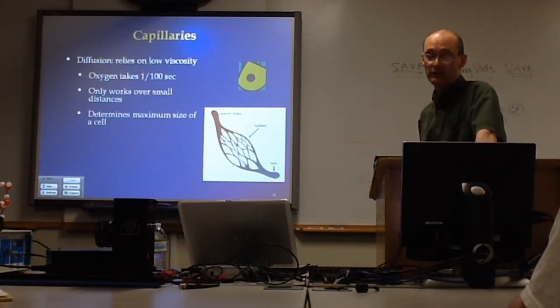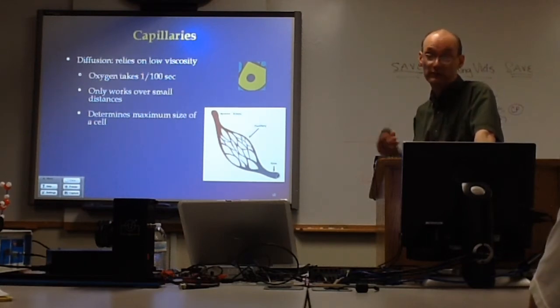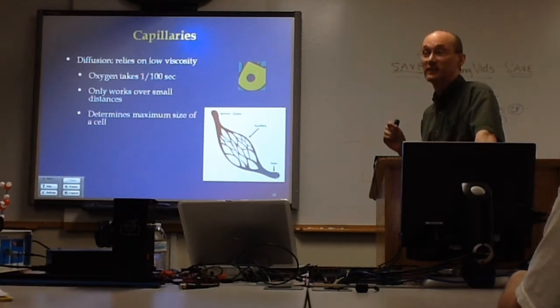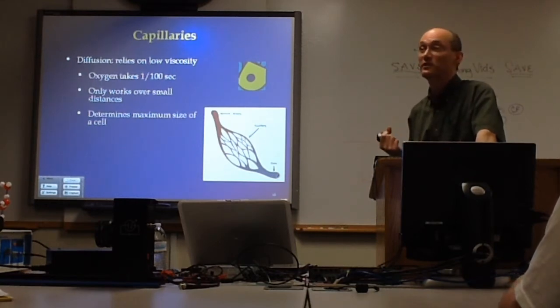It says that if the viscosity were 100 times higher, which is what olive oil is, cells would have to be 1,000,000 times smaller. Well, 1,000,000 times smaller would only hold just a few proteins.